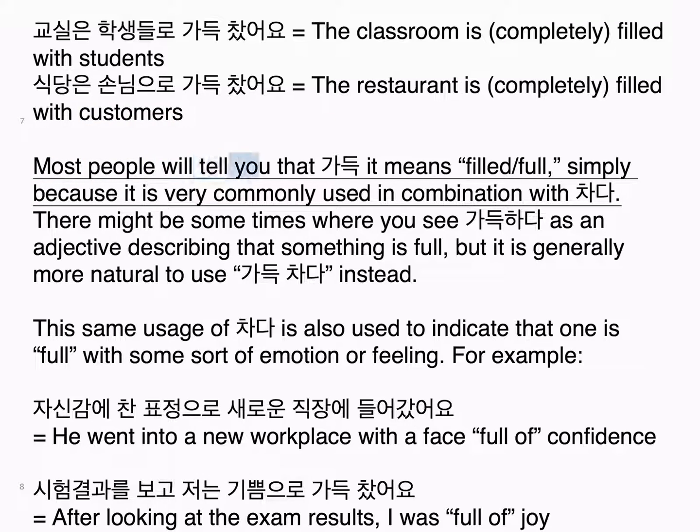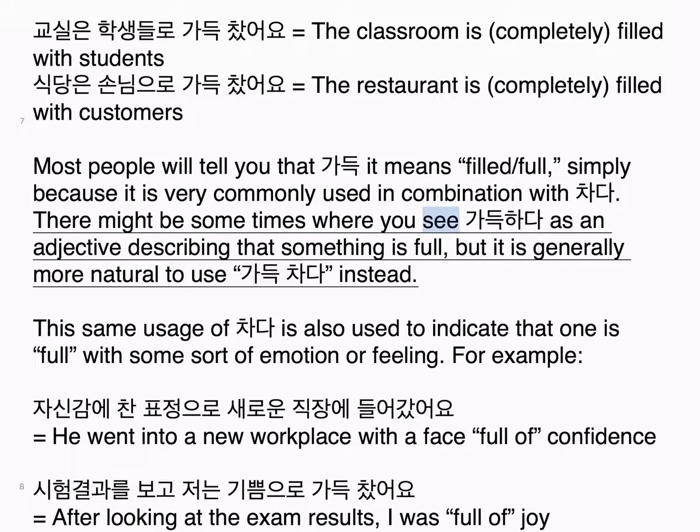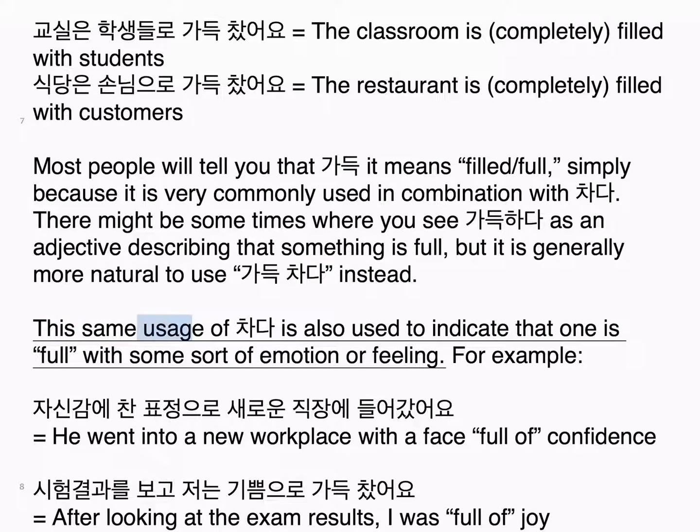Most people will tell you that 가득 means filled full, simply because it is very commonly used in combination with 차다. There might be some times where you see 가득하다 as an adjective describing that something is full, but it is generally more natural to use 가득 차다 instead.